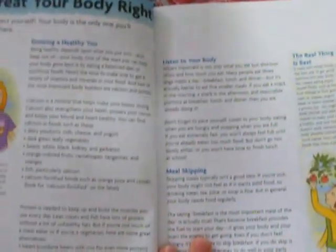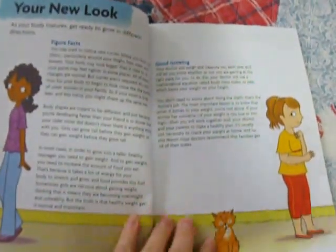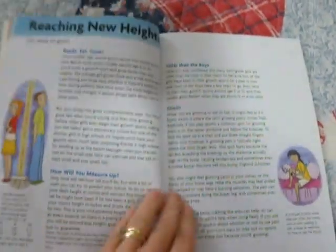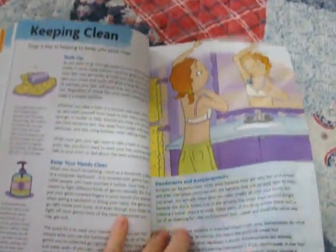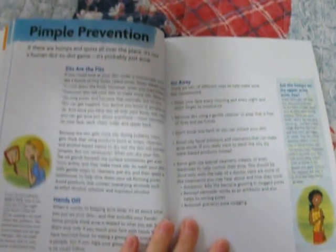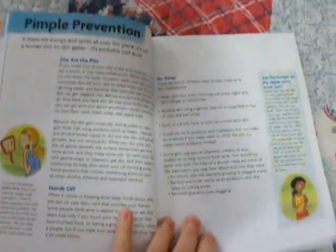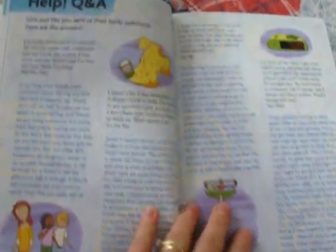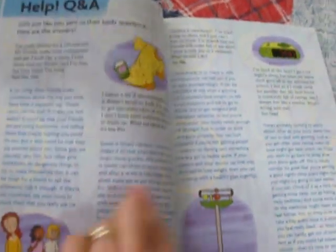So here is how to treat your body right. You need to pay attention to your body. Listen to it. Don't skip meals. Don't be eating a lot of junk food. You know, being healthy, growing taller, getting enough sleep, keeping clean. How to, it says, zits or the pits. So, simple prevention, things you do not want to do. And here are some more. These are questions that girls this age group sent them and their responses to them.